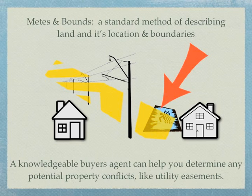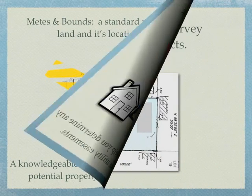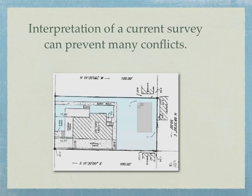It might not be a problem today, but in the future, if the utility company needs to expand or build something on this easement, it could be a big problem. Typically, swimming pools and other permanent types of structures have setback requirements that require they be placed at certain distances from easements, property lines, and other structures. But somehow this got missed. That is, until your buyer's agent found it. Find out if there's a recent survey of the property or consider getting one. This will help answer many of these types of questions.